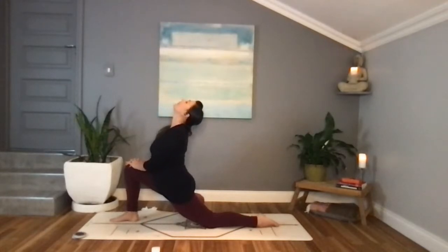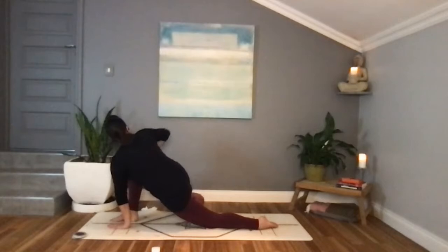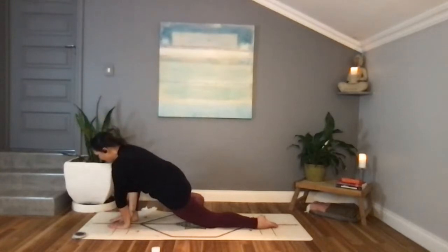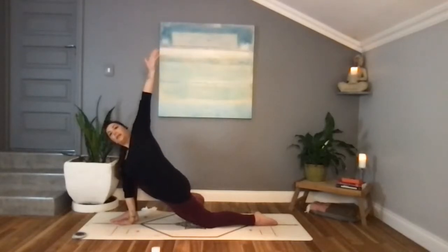Open your chest. Drop your head back. Don't forget to breathe. Breathing through your nose as much as possible. Sinking down, open chest, head back. And release. Bring your left hand as close to your right foot as you can. Twist and reach up with the right arm. Sink down through your hip. Keep breathing through your nose. And release. Bring your right hand to the inside of your right foot and open up to the left.